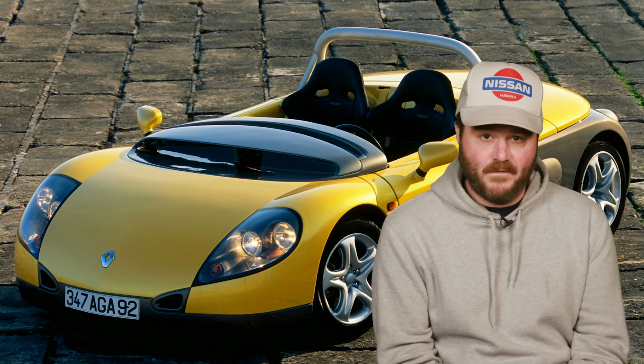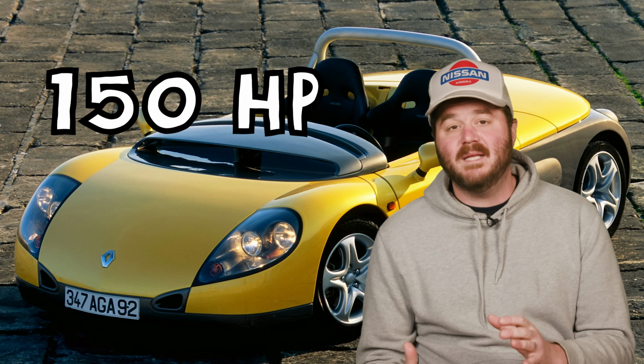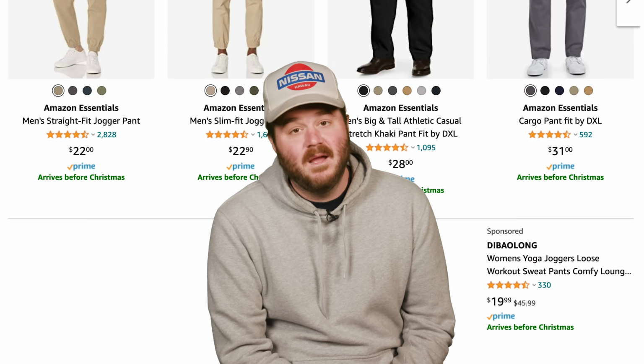It only has 150 horsepower, but it also weighs only 2,000 pounds. So just make sure that you measure your legs before you order one of these, because it looks very small, and there's nothing worse than ordering a pair of pants that don't fit, except for ordering a car that doesn't fit. Next up, we have one of the grosser names of any car ever. The Toyota. That's not gross.